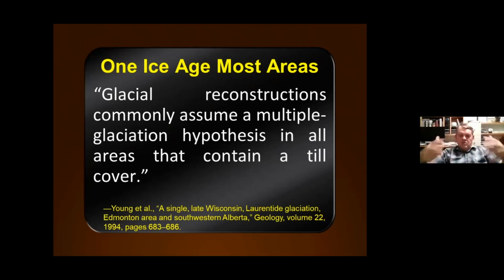On the edge, there's complications where they can claim maybe more than one, but we know one ice sheet can produce these things by surging ahead, backing up, moving forward again, and oscillating at the edge. But when they look at these places, they always assume multiple glaciations. So they find a complicated area, presto, they have more than one ice age. But the evidence really is that there's only one ice age. So I think my time is about run out.